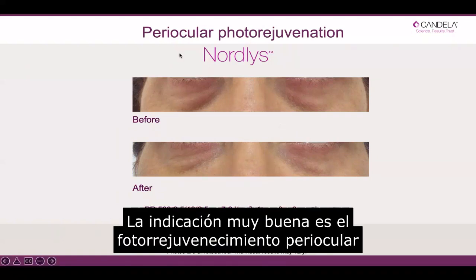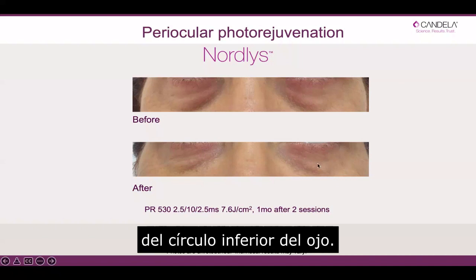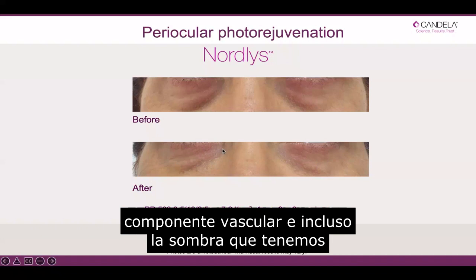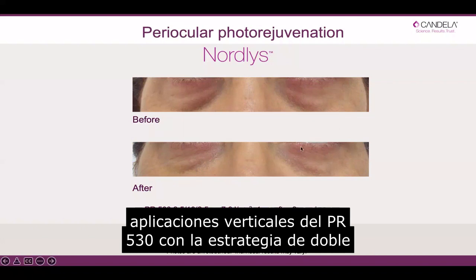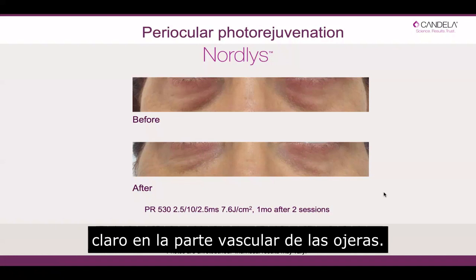For me, a very nice indication is the periocular photorejuvenation on the vascular part of the under eye circle. If you notice here, we have a reduction of the vascular component, and even the shadow that we have here is reduced with only two sessions of PR. What we do is perform vertical applications of the PR530 with a double pulse strategy. And usually with 3 to 5 sessions, we have a pretty nice clearance on the vascular part of the dark circles.